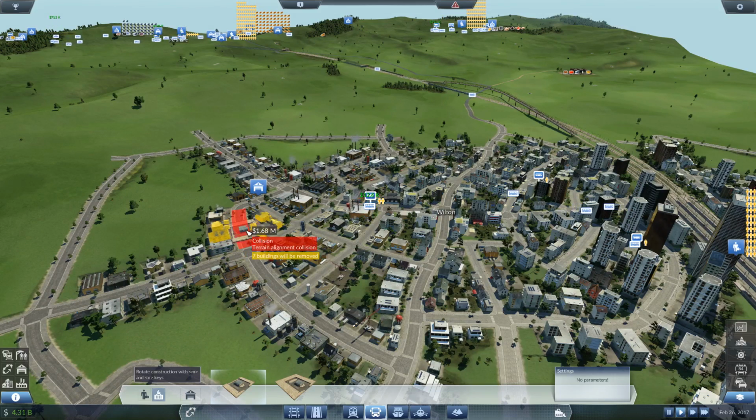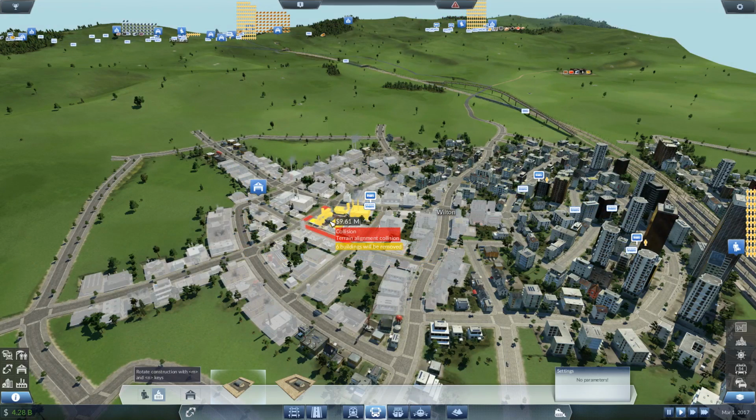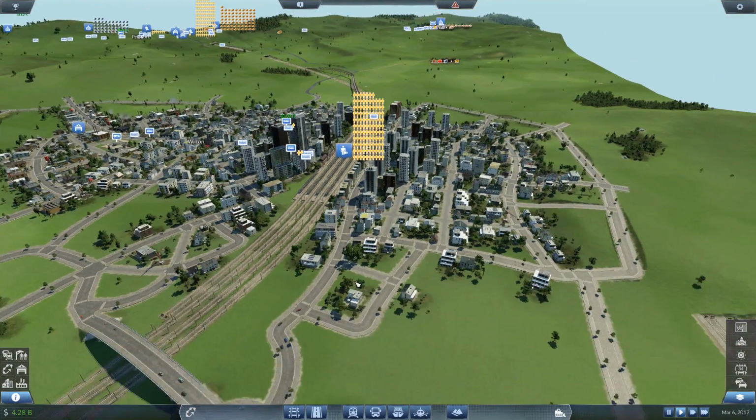No. Right, it's going to go in here, I think, or in there, right in the middle. A lot of buildings will be removed. Six buildings at 9.61 million. Okay.